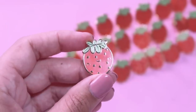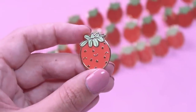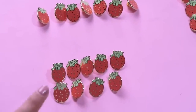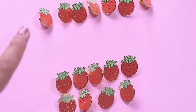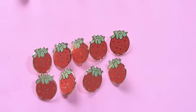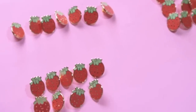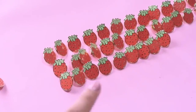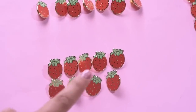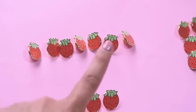They don't have any scratches or anything, they only have the normal marks for enamel pins. Then apart from these ones, I separated two different groups that I don't want to sell at full price because they have some tiny flaws, and I think I'm going to sell them in three different groups. So these ones will be sold at the full price, and then I'll have some, I don't even know how to call these ones because the flaws are really, really small, but maybe I'll call them B grades, and these will be the C grades.